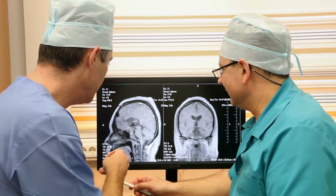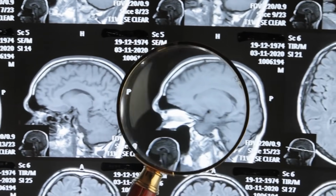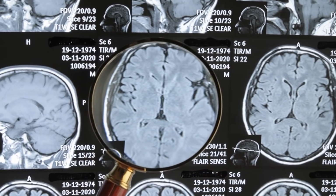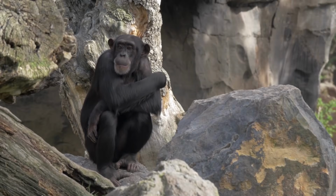With the help of new and improved computed tomography scans, also known as CT scans, scientists and paleontologists were able to image the interior of fossilized skulls belonging to our very ancient ancestors. The results showed that Homo erectus had the same frontal lobe as a modern ape.